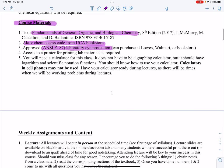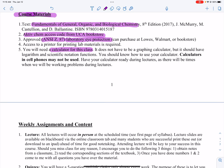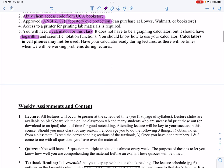Lastly, a calculator for this class, okay? Don't go buy an expensive one. If you have already a nice expensive one, that's fine. It'll do. But if you don't, just go get a cheap one from Walmart, something that has a log button on it, okay? If it has that, we just can't use our cell phones on exams and things like that. So you need a small calculator that has a log button.